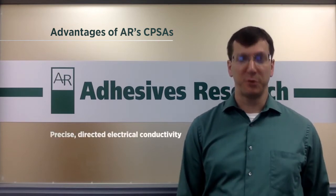They provide precise, directed electrical conductivity. We can tailor exactly where the conductivity is, whether it's isotropic in the XYZ planes or anisotropic, where we have Z-axis only conductivity. We tailor this design through the selection of specific fillers, including carbon black and other metal particles. And by designing these high-performance adhesives, we can get very fine pitch connections, so down to 300 microns by 300 microns to make a conductive adhesive bond.